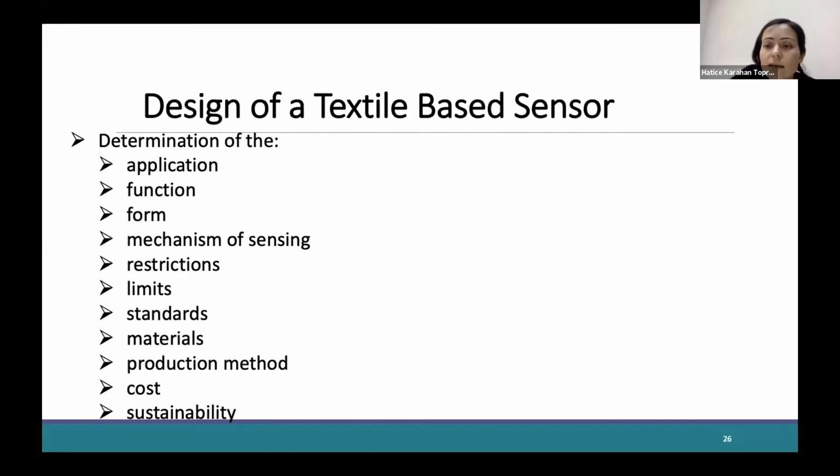mechanism of sensing. As I explained before, there are various mechanisms, and depending on the mechanism of the sensing, there are going to be some restrictions in our design space. And also there are going to be some limits. So we need to consider also some standards. Yes, there are no international standards about textile-based sensors now, because it is in the development area, but in the coming years, I'm sure there are going to be many standards, especially for wearable electronics.